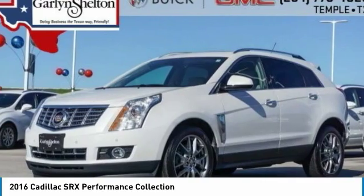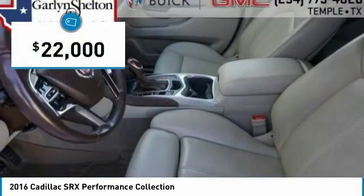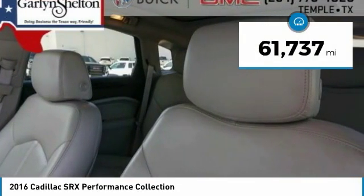And for technology lovers, the list of high-tech features is just too long to list, and is priced below $25,000. This vehicle has less than 65,000 miles.